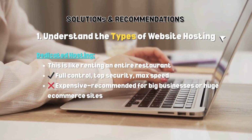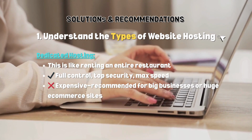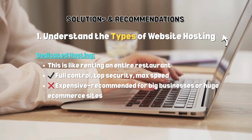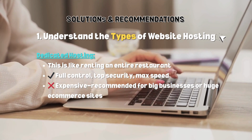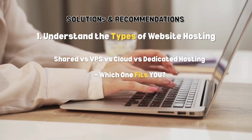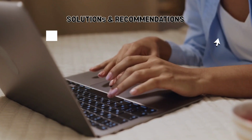Dedicated hosting. This is like renting an entire restaurant. Full control, top security, max speed, expensive, recommended for big businesses or huge e-commerce sites. Shared versus VPS versus cloud versus dedicated hosting. Which one fits you?